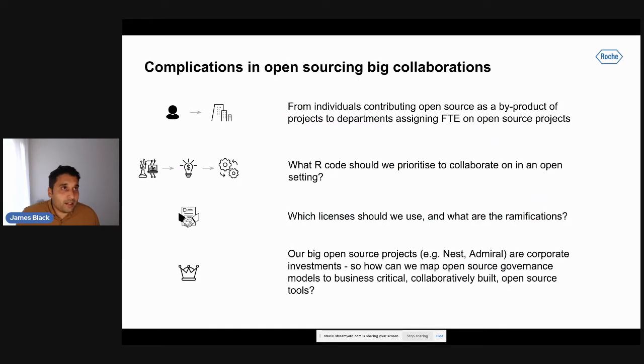The main change we're talking about here is that it used to be a couple of individuals, most times, working on a package, usually as part of one of their projects, and deciding to push it out and open source it. The fundamental shift we're seeing is that much more business critical tools on the pathway to things like submissions are now candidates for being open source, and particularly collaborations. So we're starting to say, we really shouldn't be doing this internally 30, 40 times, once for each company. Why can't we work together on these tools?